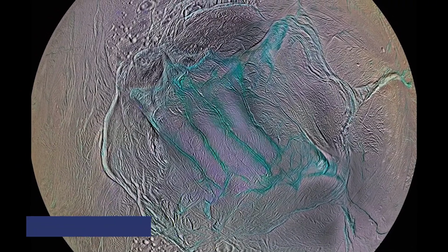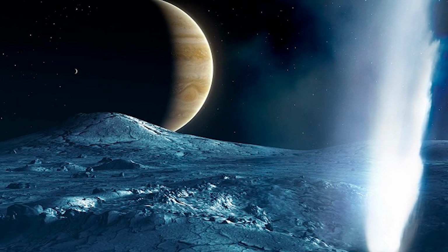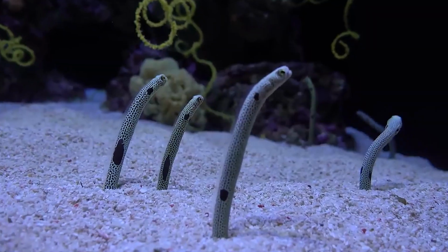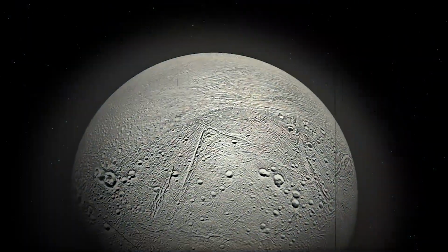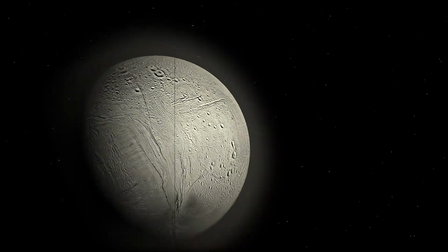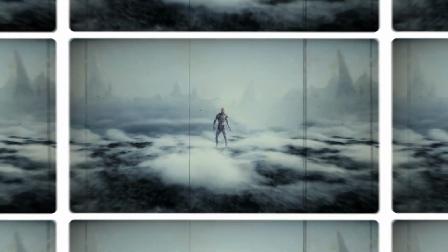Enceladus is one of several intriguing ocean worlds in our solar system where scientists believe they will find life beyond Earth. Although the global ocean lies behind an ice shell, the moon's rocky core may warm it sufficiently to make it hospitable for life, assuming that life exists there.